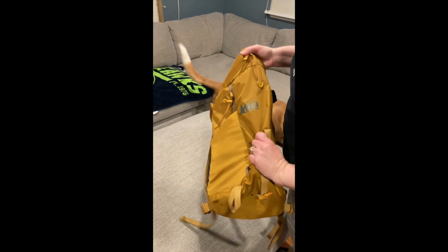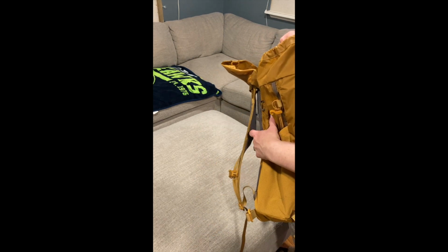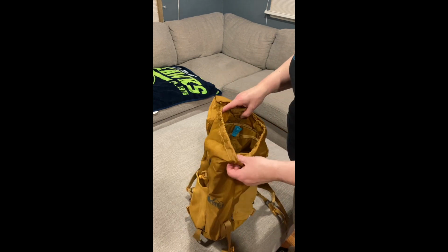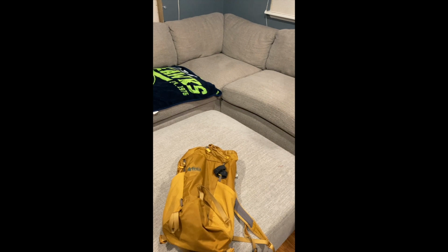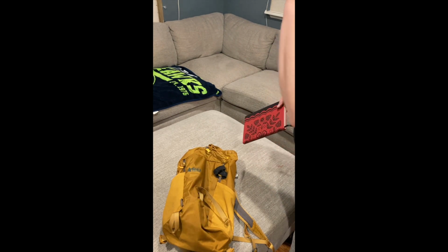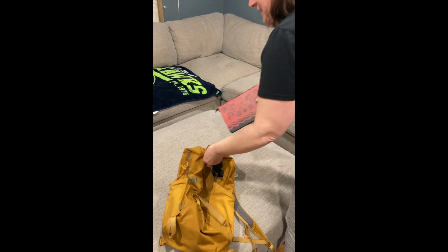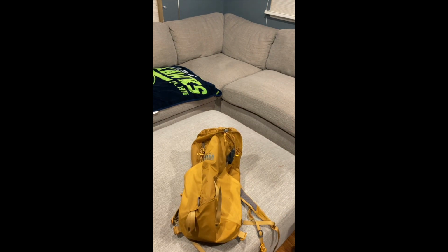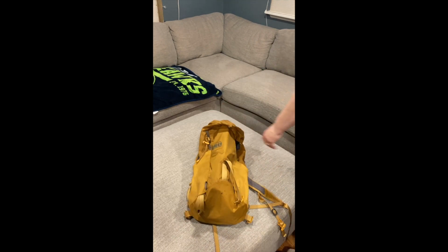This is a small, lightweight REI backpack. Sometimes I bring this as my personal item. Sometimes I bring a laptop bag. It kind of depends on the situation. In this case, I'm going to bring this guy. So in addition to my computer and some other equipment for the trip for my work, I'm also bringing my notebook where I write everything down. That goes in there. I'm bringing noise canceling headphones. That goes in here.